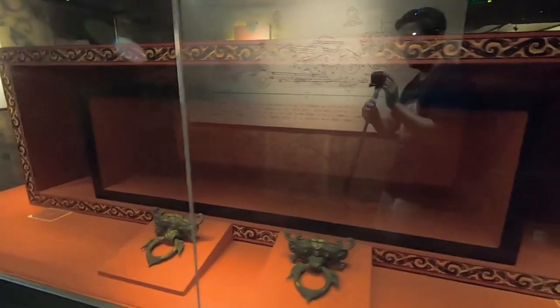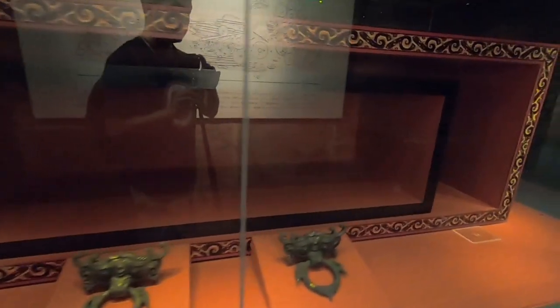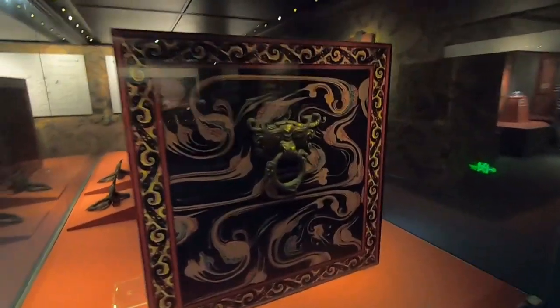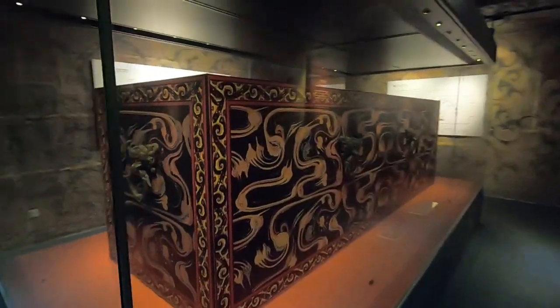So the original coffins disintegrated. There are two coffins, one that's the inner and one that's the outer. The inner obviously contains the body, but that's what the design would have looked like. And those are the original bronze handles that were part of the coffin.